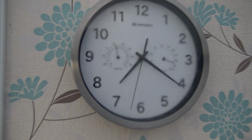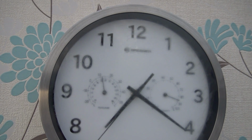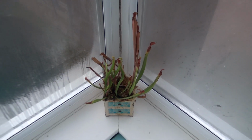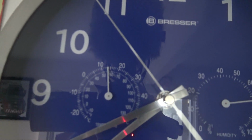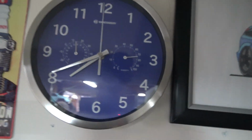The temperature in here is about 11 degrees, roughly, approximately 12 degrees, something like that. And at 7 o'clock in the morning, it's going to start getting even lower. So hopefully they pull through. Temperature in here, when this ever focuses, is, what's that? That looks like 11, 12, about 13 degrees.